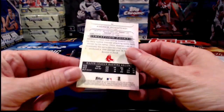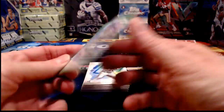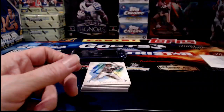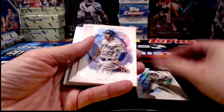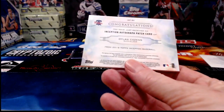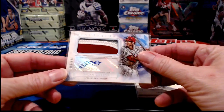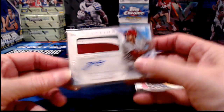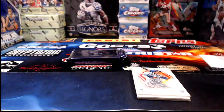All right, numbered to 75, there's Andrew Benintendi for the Red Sox. There's a green unnumbered Altuve, Astros. Our base cards are the Giants, the Astros, the Mets, and the Cubbies. Our hit is a Philly, and it is Dylan Cozens. Dylan is numbered to 199 with a nice little relic there as well.